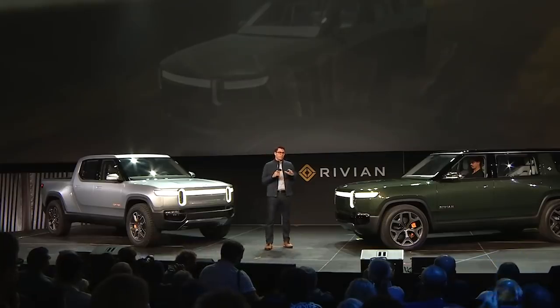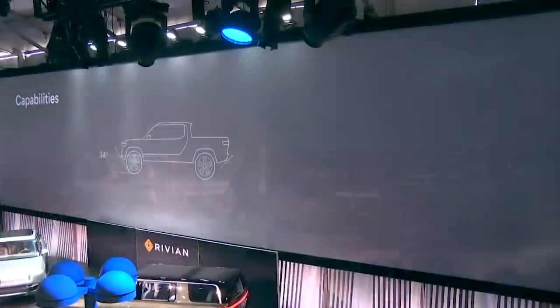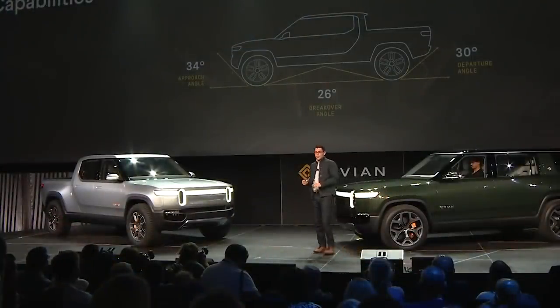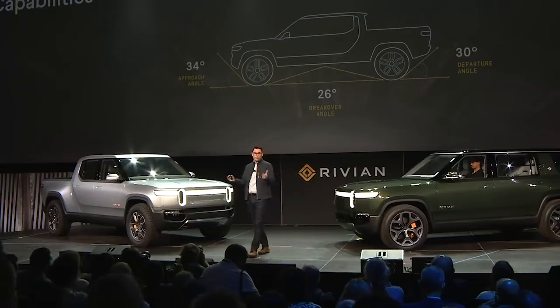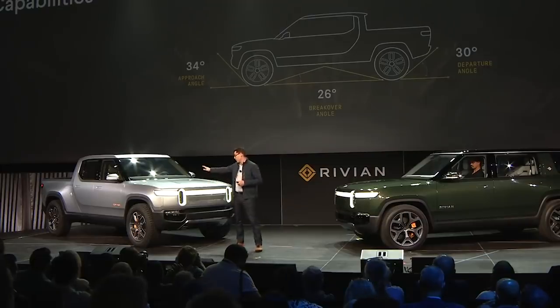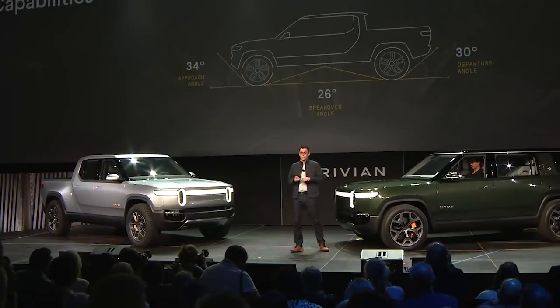Now, as we think about all those features that come together, it's important that we recognize it also enables this broad capability. We talked about acceleration, wheel articulation, and the center of gravity being very low with the battery pack in the middle of the vehicle. What that drives is a very aggressive approach angle and departure angle: a 34-degree approach angle, a 30-degree departure angle. In the case of the R1T, a 26-degree breakover; in the case of the R1S, a 30-degree breakover because the wheelbase is shorter.